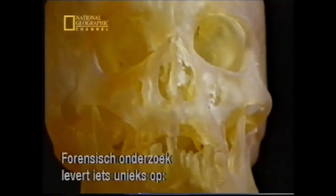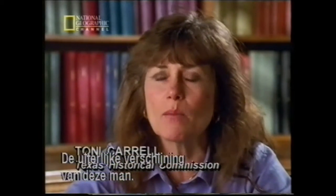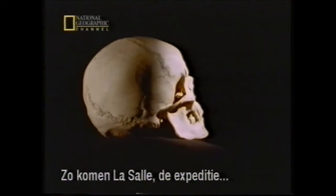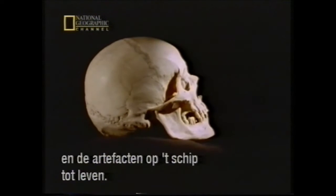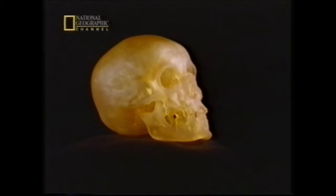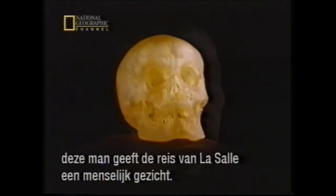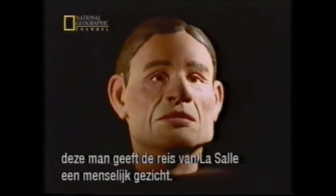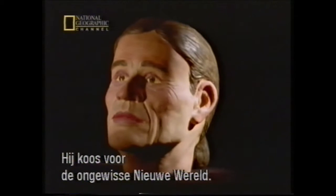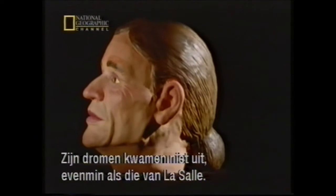The skull, detailed down to bone thickness and muscle attachment scars. The forensic investigations have provided us something really unique. They've been able to give us a picture of what this gentleman looked like. It sort of brings the whole experience of LaSalle and the expedition and the artifacts that we're finding on the ship to life. While he remains anonymous, this man is now the human face of LaSalle's tragic voyage. He left Europe for the uncertainties of a new world. His dreams, like LaSalle's, were never realized.